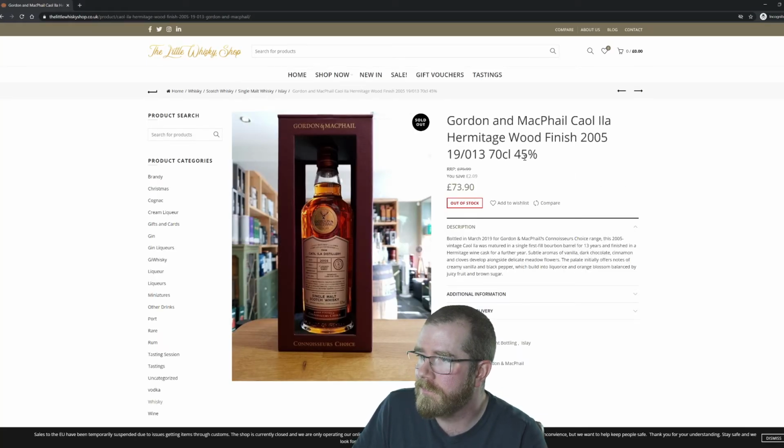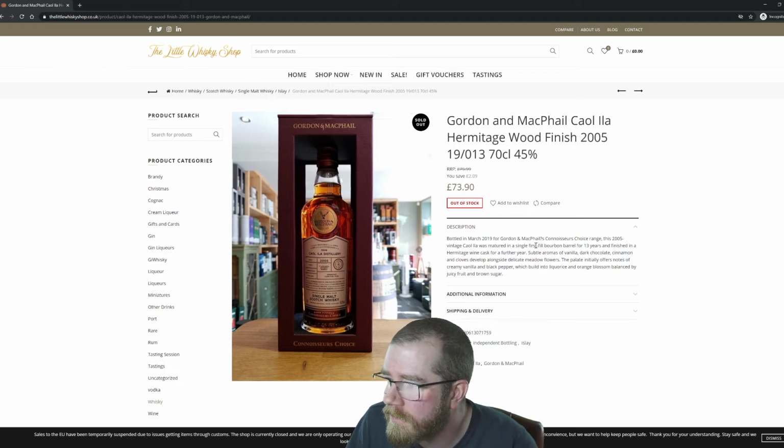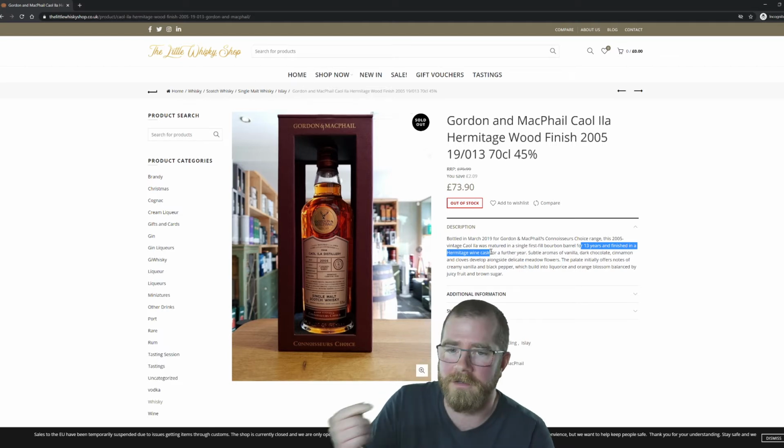See, this looks similar. 45%, a 2005. Does it give you a year? See, 13 years, finished in a Hermitage cask. So maybe this is a later version of it. Maybe Mark bought it a while ago.